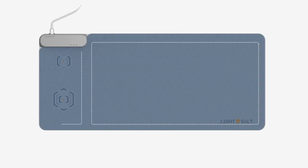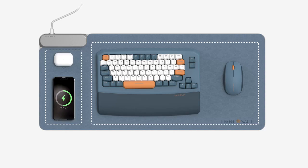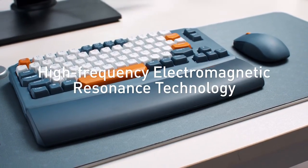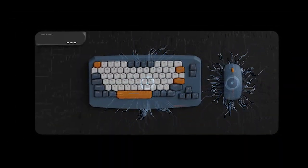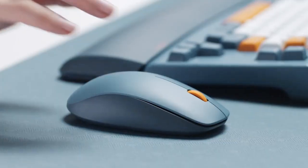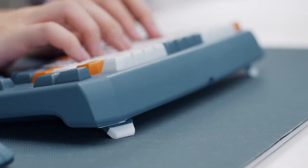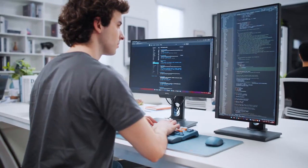Our JSD charging desk mat features 2 charging zones designated to accommodate different devices. With our innovative high-frequency electromagnetic resonance charging zone, you can effortlessly charge your JSD keyboard and mouse while using them, even during intense mouse movements or with a keyboard stand. Never worry about running out of battery during important tasks.